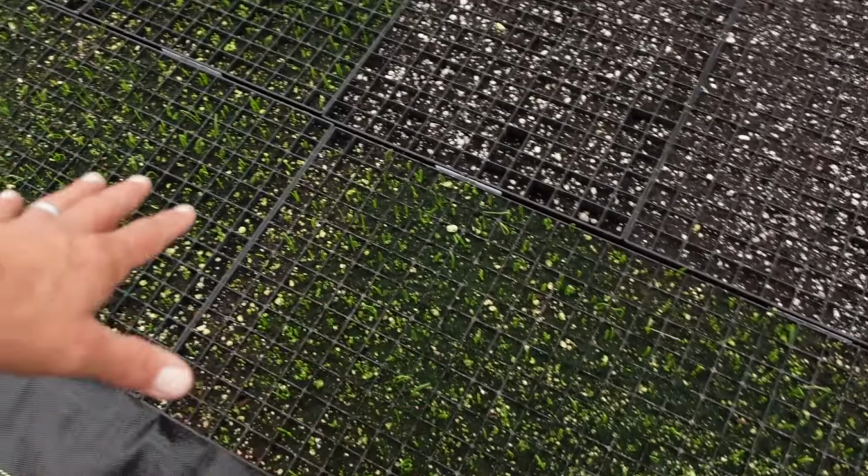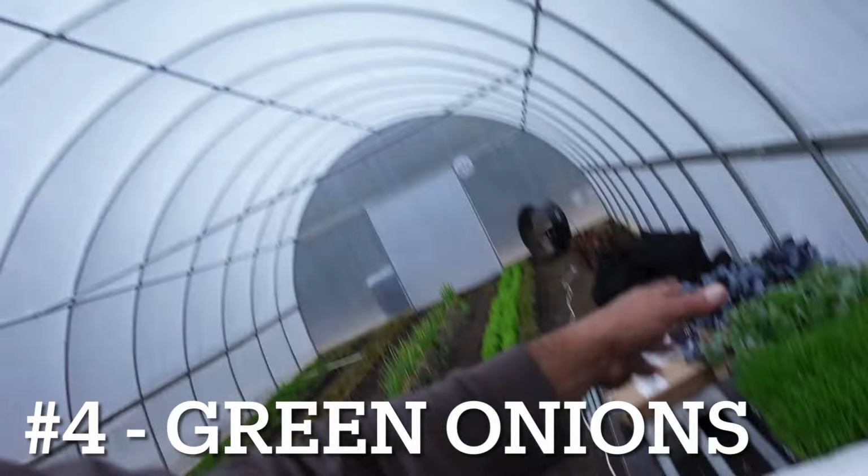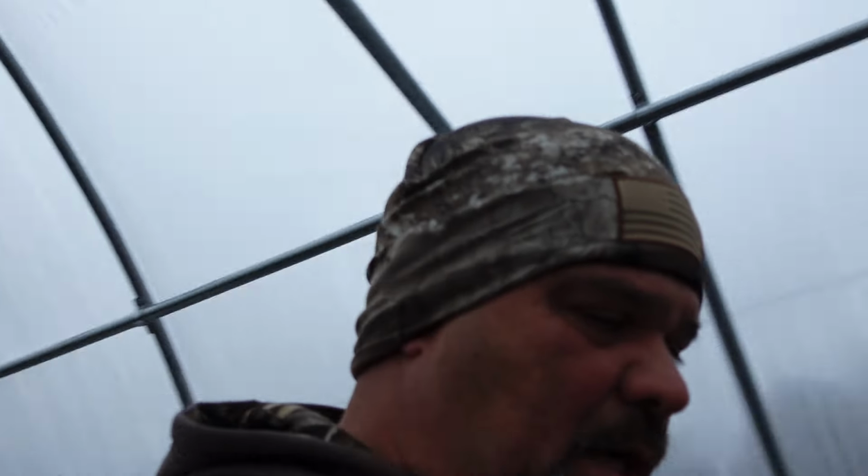I'm going to start some of those today. I got my onions. This is Texas Legend and Red Creole, and I got my green onions over there. Green onions I can sell all year long. We sell a lot of green onions. We take usually 10 to 20 bunches to market every time we go, and we usually sell every one of them. Don't forget, we've been doing a lot of business with restaurants that's been buying a lot of them too.